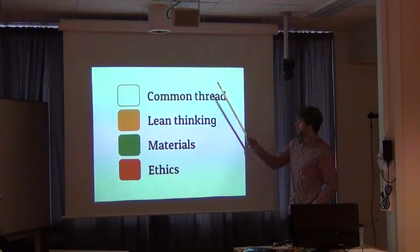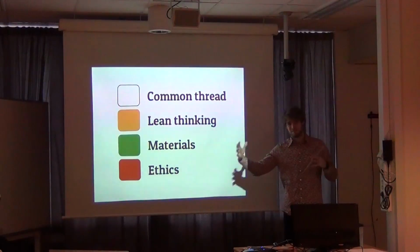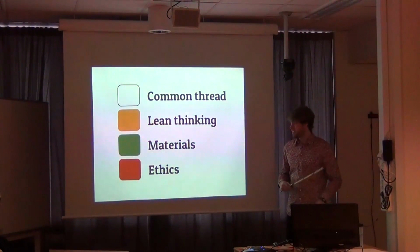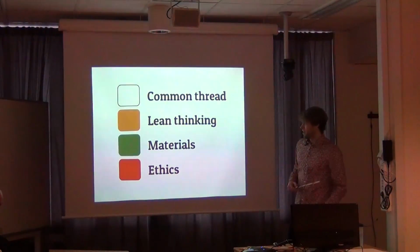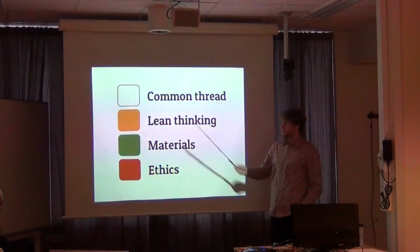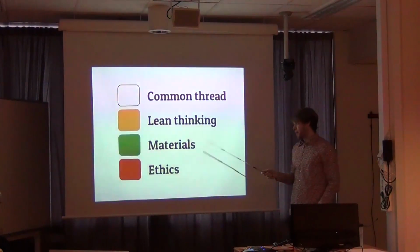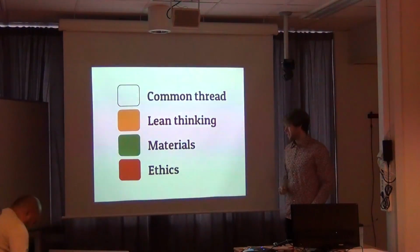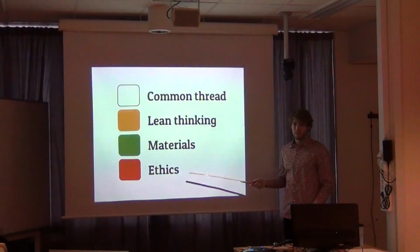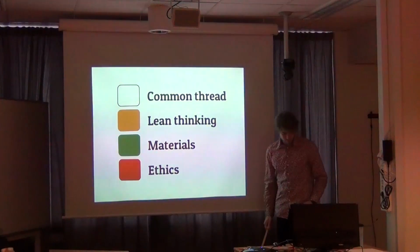I have everything with a white background like here. It's the common thread, the main theme of the presentation. Then I have three more topics that I will cover a bit. With the yellow background, I will talk about lean thinking in product development. The green background is about materials, and then I also have a small ethical discussion indicated by the red background. You will notice that later.